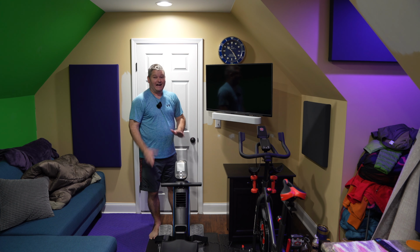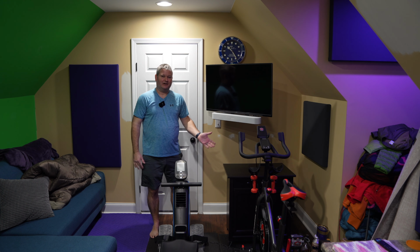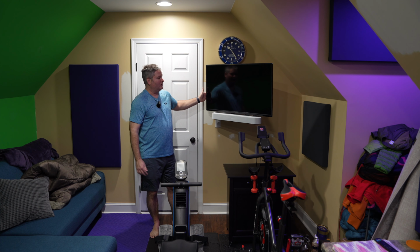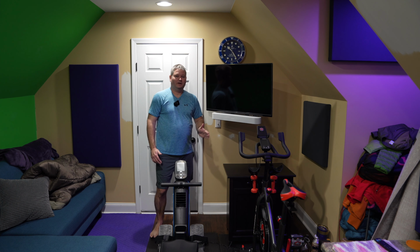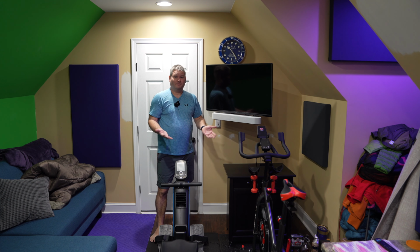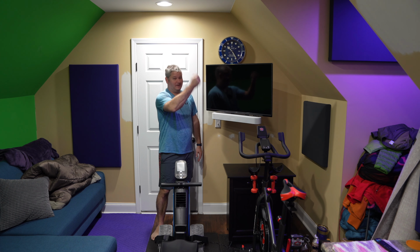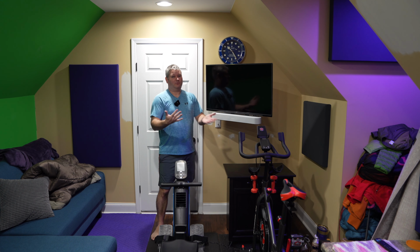I had a flush wall mount for this same TV, and I'm like, man, do I really want to take that off the wall? And I took it off the wall because I knew that in the long run this would be more user-friendly, and it was worth my hour or so of taking the other one down, spackling, and putting in new holes for the new mount. It was worth it to me.